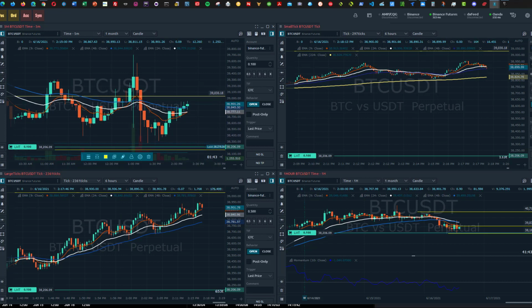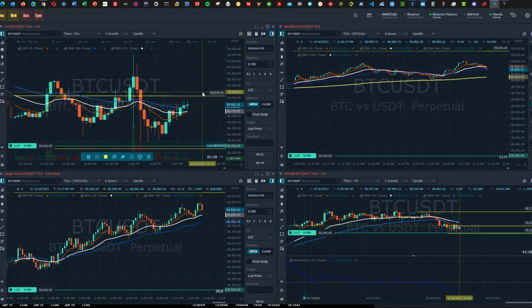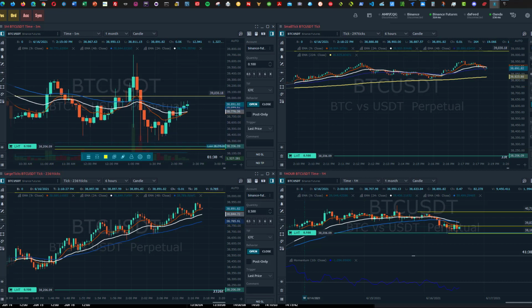So, there's nothing to do except maybe a failure at the weekly open, and even then we want to do it above. If we do, then we definitely want to go short above the weekly open. If it doesn't spike through it, we'll go short above the weekly open most likely.